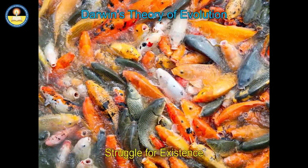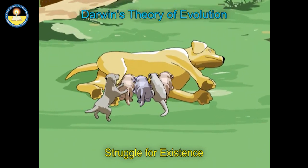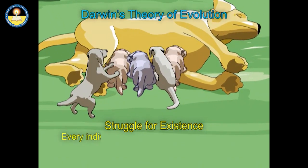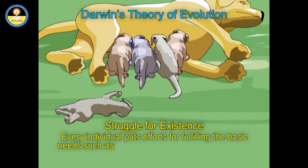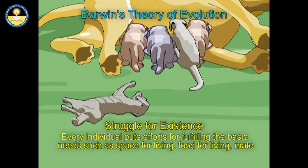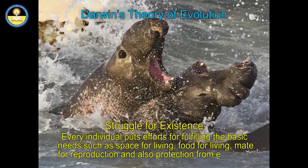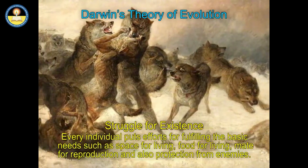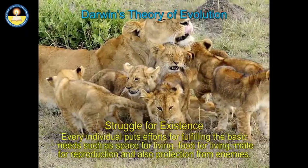One is struggle for existence. Darwin suggested that there is always competition between individuals belonging to the same species for sharing food and space. Every individual puts efforts for fulfilling the basic needs such as space for living, food for living, mate for reproduction, and also protection from enemies. This competition is known as struggle for existence.